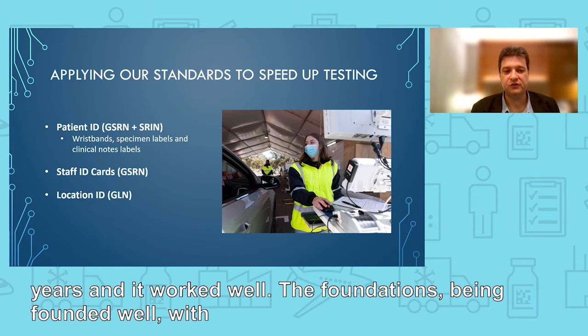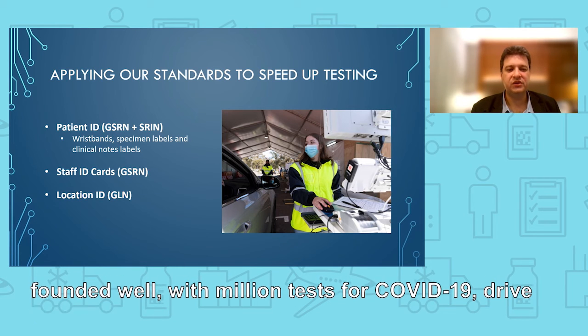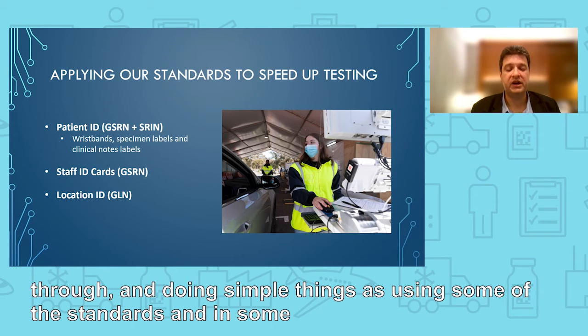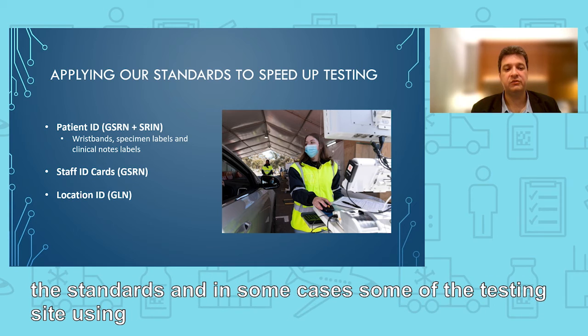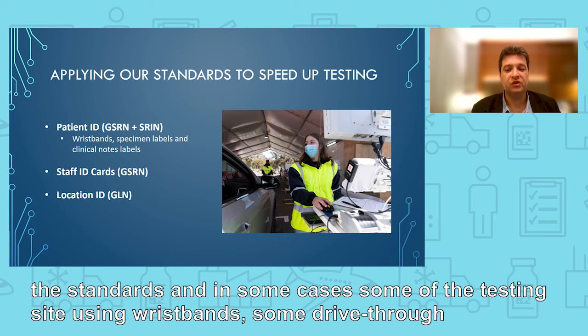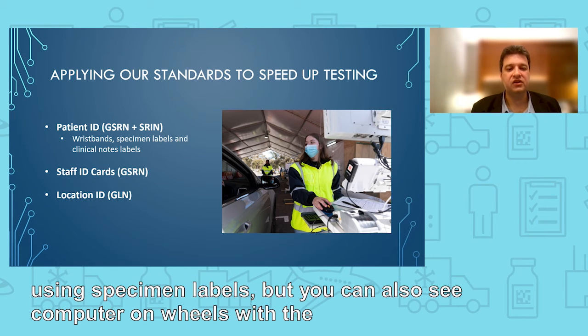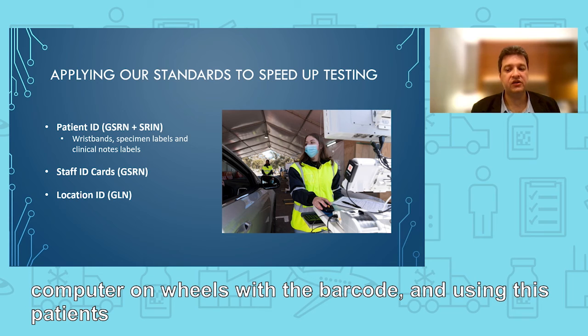And we set up drive-through facilities. And there's an example of one of our staff members here in the drive-through facility. And we're doing simple things like, once again, using some of those standards where in some cases for some of the testing sites, we actually provided wristbands where patients were there for a while. In some of the drive-through ones, it's simply specimen labels or notes labels. You can actually see a picture there, the computer on wheels, which has the barcode label printed at the bottom right of the screen, and then using that positive patient identification to ensure that the sample really was for the patient that we were taking it from, that the collector, the staff member doing it, identified using the standards, and that the location ID was there.